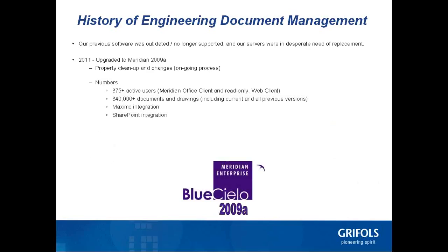During the time of Meridian 2009A, we jumped to 375 users, many of which were view-only web client users. And if you counted all current versions and their previous versions, we had expanded to well over 300,000 documents and drawings. Probably 90% of that was drawings, not documents. We also began to leverage our integrations with IBM Maximo and Microsoft SharePoint.